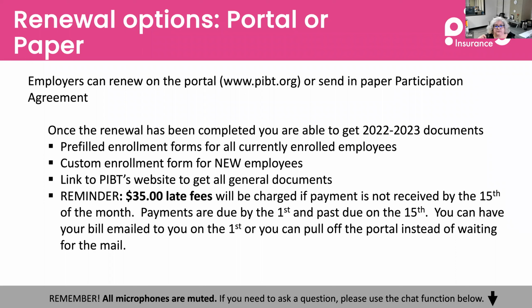So all you do is, if you're making absolutely no changes, you sign it, you date it, send it in via the secure portal, fax it in or email it to us and we'll process it for you. But if you're a portal guru and you're doing your renewal on the portal, then you can do it all on the portal.